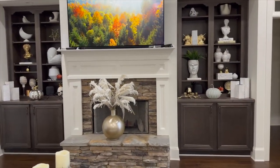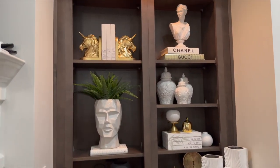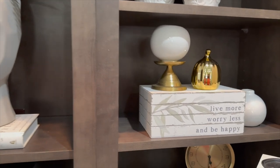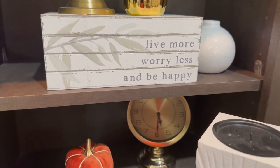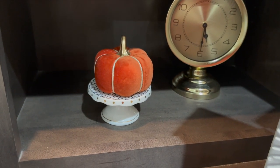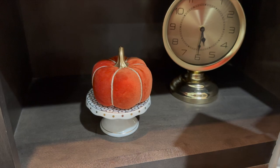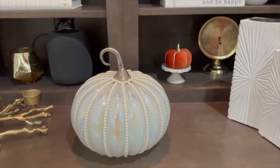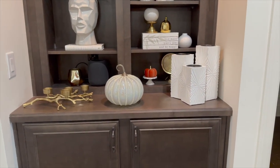Okay guys, let's move over to the built-ins. So for the built-ins, I didn't change a whole lot. I still have the same items that I've always had there, but what I did was I added a few pieces. As you can see here, I added a small pumpkin. That pumpkin came from the Dollar Tree a few years ago, and I added this other one here. I think I may have gotten this one at Target last year in their dollar spot. And I just brought the color from the sofa, the nice burnt orange, to tie the room together. And this beautiful pearl one, I've had for many years, and I just have it sitting on the ledge of the built-in.